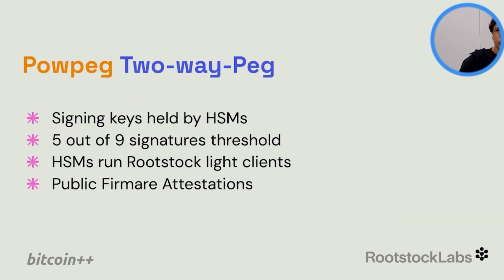So we developed for Rootstock the two-way peg, what we call the PowPeg. This is really the evolution from a standard federated multisig into something that is much stronger in terms of security. We have signing keys participating in this multisig, secured by HSM devices, hardware security modules, that are tamper-proof, with state-of-the-art secure-element-based technology. We have a 5 out of 9 signature threshold.